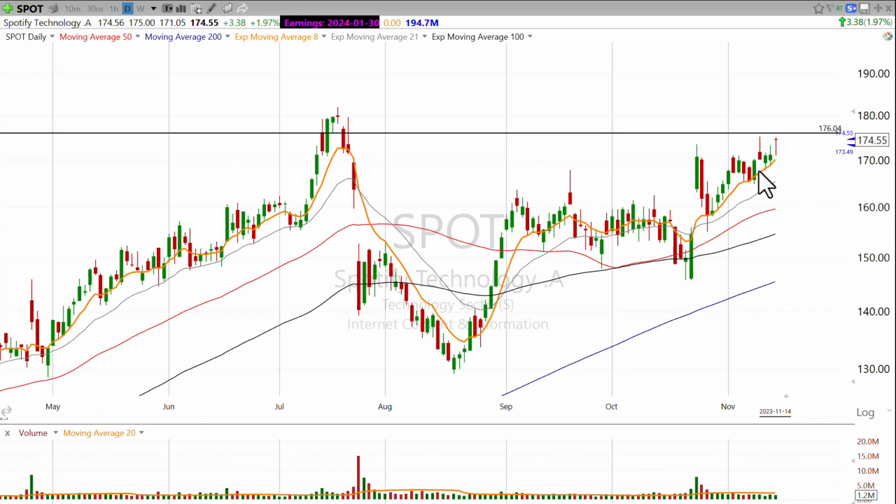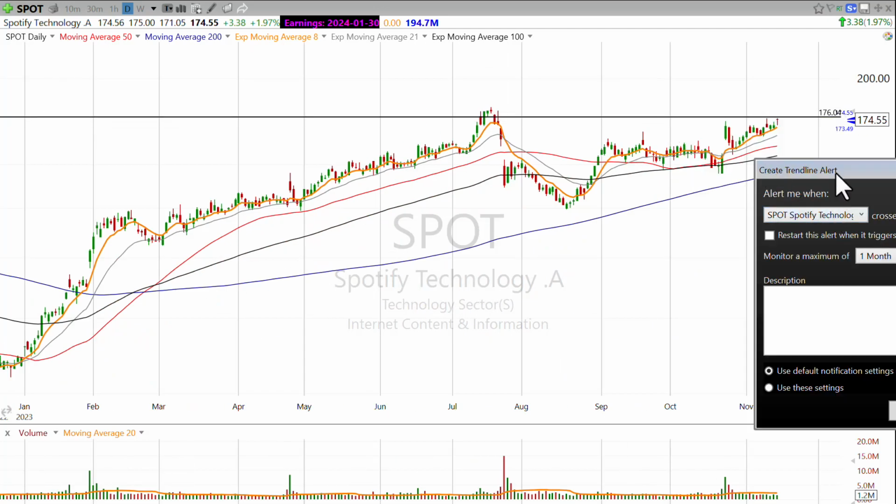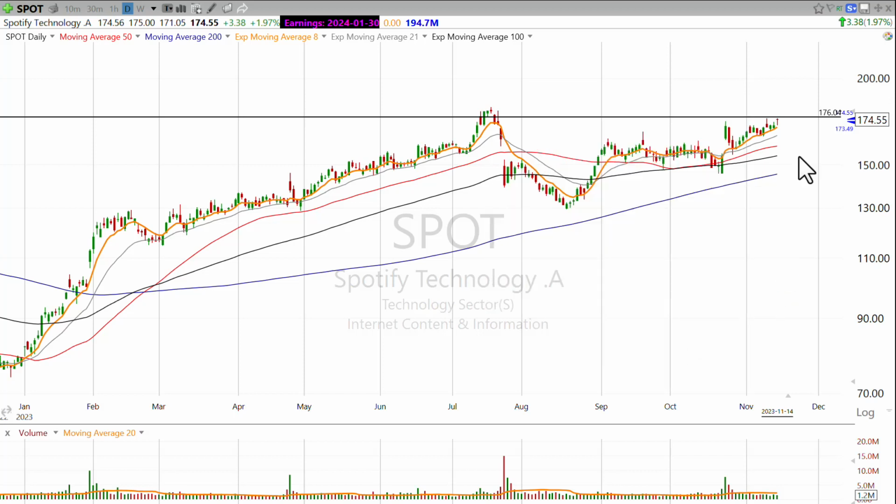So what I want to see from Spotify is a breakout through 176 on volume. I want to see it get above that level and hold above that level and do it on higher than average volume. So I'm going to set an alert and listen for it to go off within the next month or so. So that 176 level, I think, is pretty key. You're going to want to see a break, a close, and a move coming on higher than average volume.